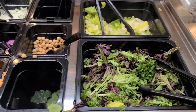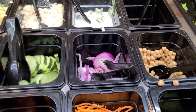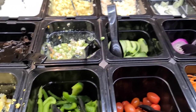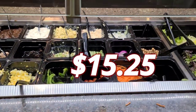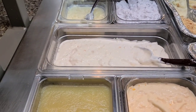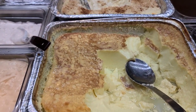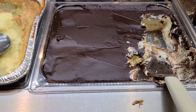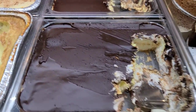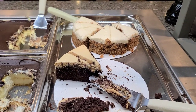Here is the salad bar. This place is really busy tonight. There's a cucumber salad back there. It's pretty nice. Got a lot of different dressings. So it's pretty reasonable, $15.95. You can't beat that. Pearl tapioca, grape tapioca, peach tapioca, applesauce, regular tapioca. We have some egg custard, rice pudding, mint chocolate delight. There's chocolate eclair back there. Peanut butter icing cake, and carrot cake.